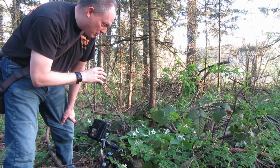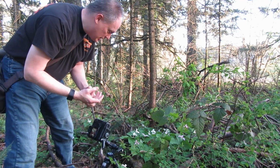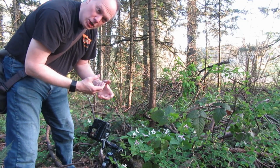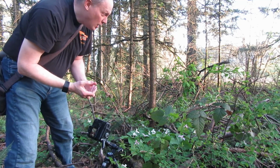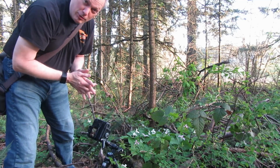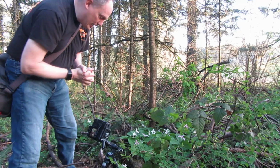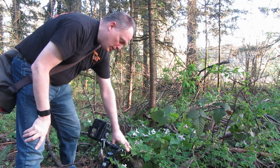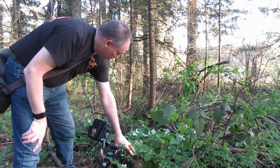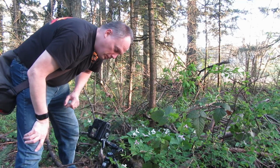Several here, and some of them actually have a little bit of a purple pinkish tint to them. My understanding is that they do kind of turn that color the longer they've been in bloom. So we've got a nice little patch. A few of them have probably been in bloom for a while. Right now, can't really see this, but I've got one that's just white here in front of the camera. And then this group has got the mixture of white and purple.